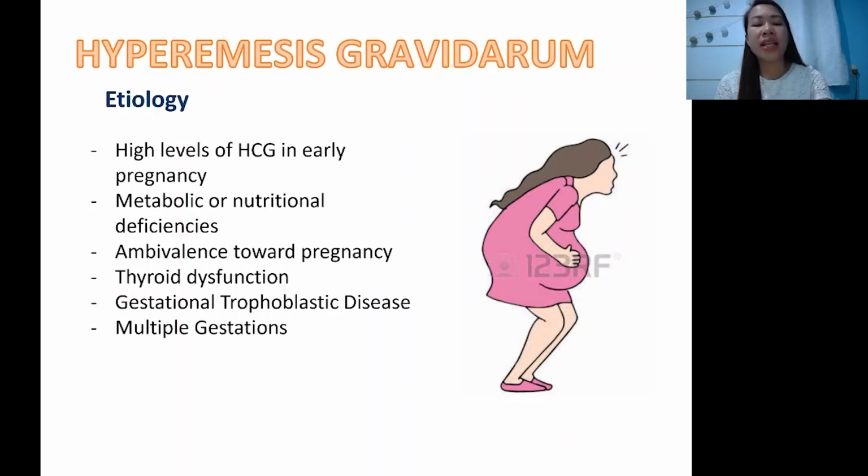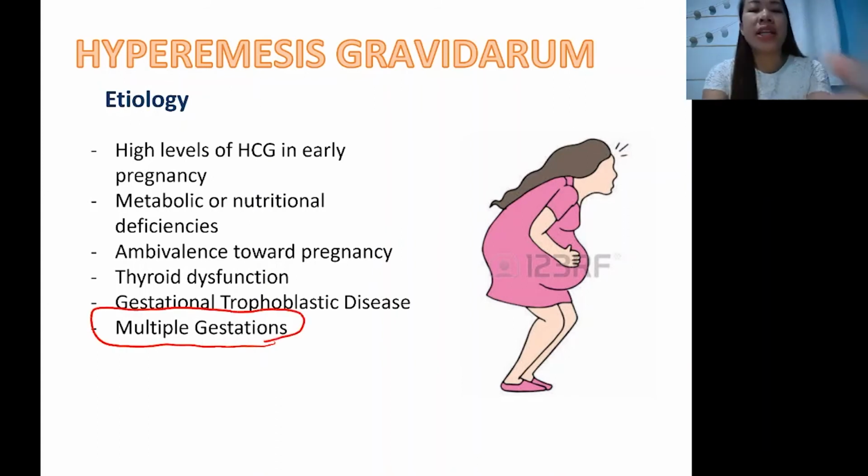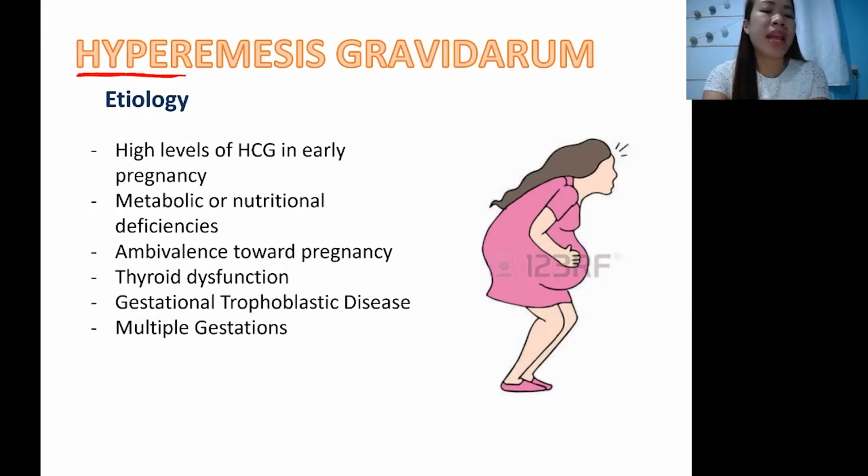And then, nabanggit nga natin kanina, if you have GTD or gestational trophoblastic disease, also known as H-mole, it can also cause Hyperemesis gravidarum. And ito nabanggit na natin kanina, pag twins or triplets ang anak mo. Now, I forgot class, kailangan pala natin aralin itong term mismo. When you see the prefix hyper, di ba pag sinabi natin hyper, excessive, parang sobra.